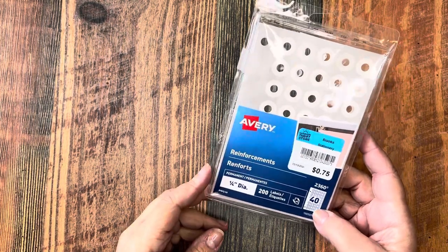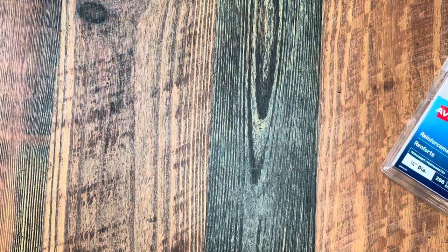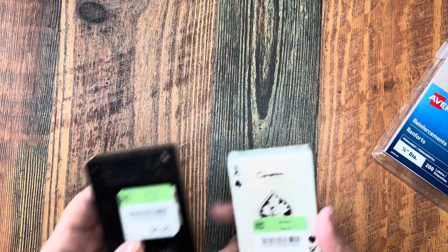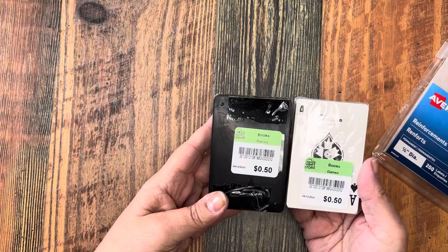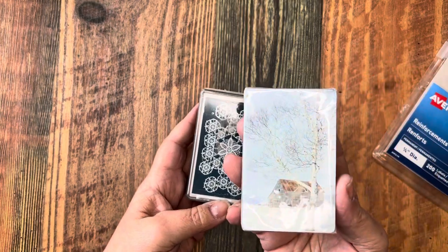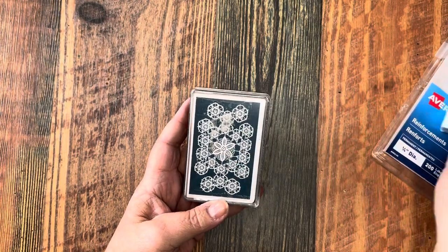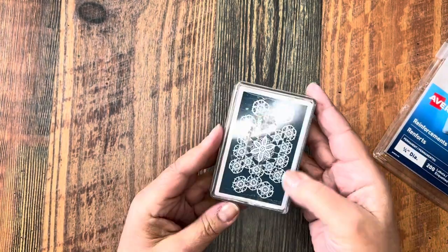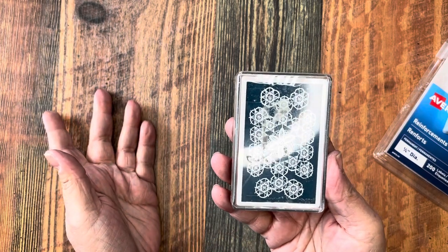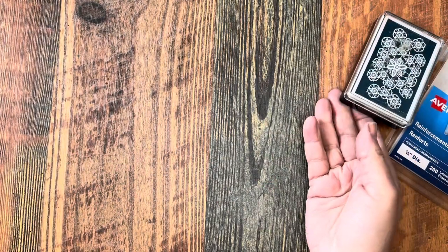So I got some reinforcers. I'm not sure how many are in there, but I'm always looking for those. They were 75 cents, so they were half of that at least. I got these two decks of cards. They weren't on sale, but they were only 50 cents. They look to be unused. This one has a pretty barn scene on the front, which I really love. And these ones have a medallion flower of life kind of thing with a dark blue background, which is one of my favorite colors, almost a teal blue.